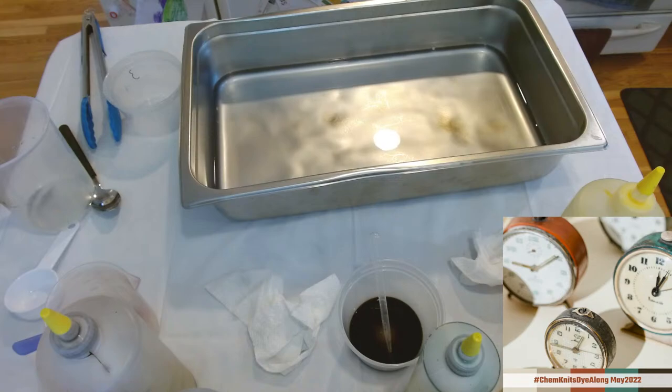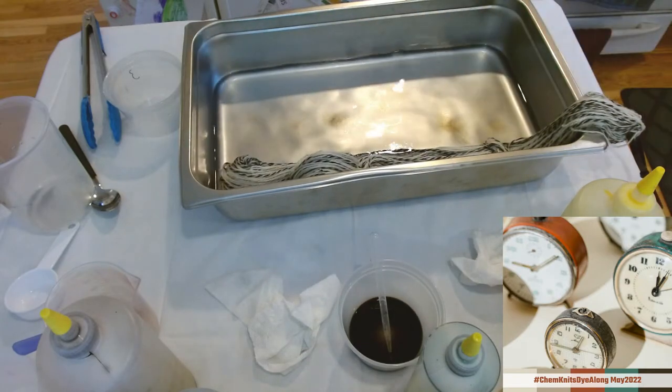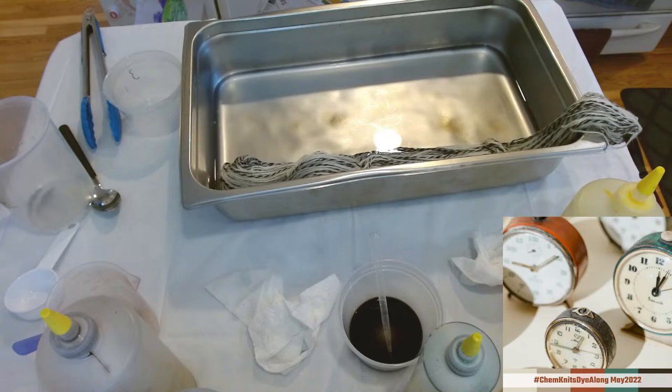Oh dear, hopefully I don't have this yarn tangled. But I do have some Zebra DK yarn here. I was wondering where the ties in the bucket were, and oh, there are the ties.